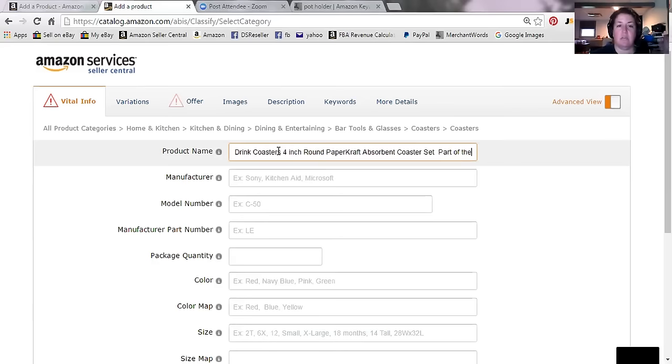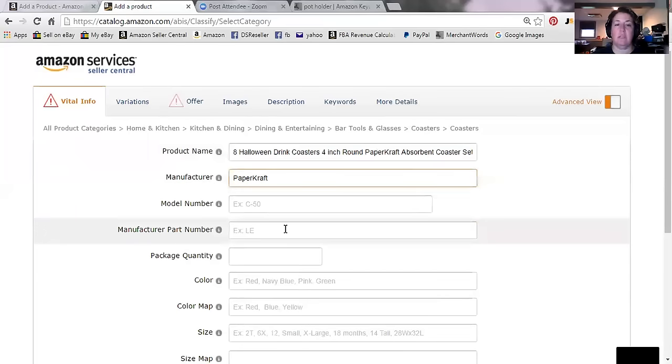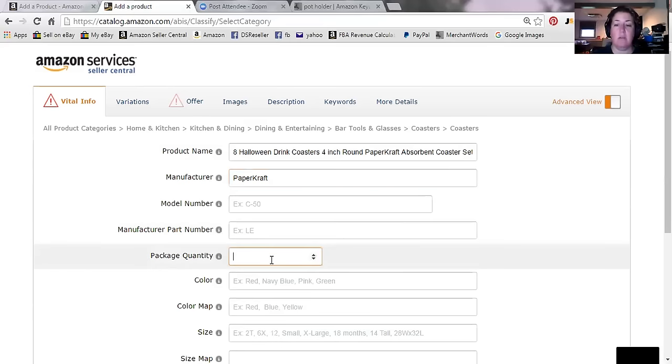It's the set of eight 4-inch coasters, and they're part of this Magic Potion series. The manufacturer is Papercraft. There is not a model number. Occasionally it makes you put a model number in, put 123 or 101 or whatever you want. If there were, I would put one on, but they all have the same UPC, so it makes more sense for me to use the ones that I have. Package quantity is 8. There are 8 coasters in one package.